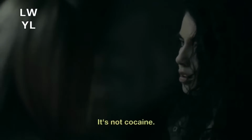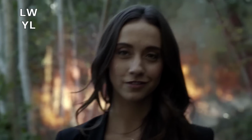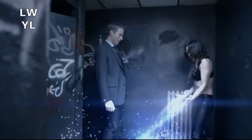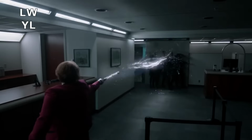Okay, before I get to the list, I have some ground rules. There's a lot of spells in the show that could be used for combat, like the 3 or 4 different fire starter spells, or wards, or Julia's weird light beam things. Lots of stuff like that. For the purposes of this video, I'm only including spells that are specifically meant for combat.